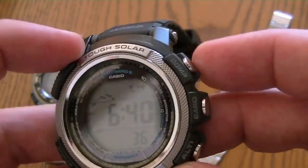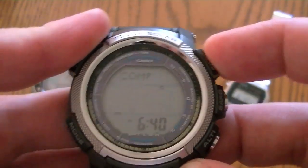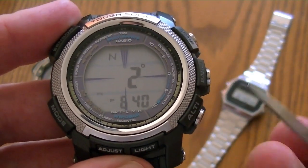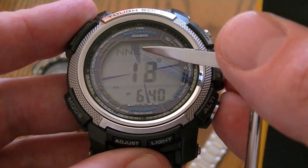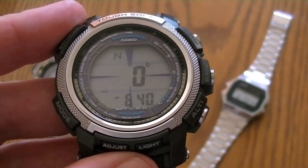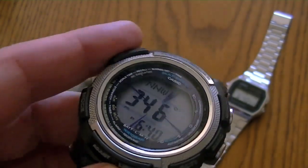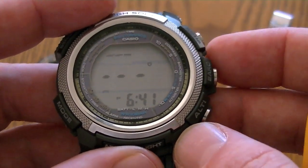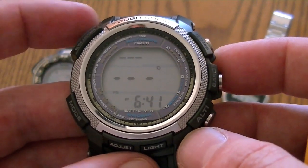From the timekeeping mode, we can hit this here. Nice metal buttons for the compass. Gives us a nice little animation and then says, okay, get down to business. So I'm approximately facing north. The triple needle here shows the north, number of degrees, and the time. So just kind of a nice compass. Works pretty well actually. Reads for a few seconds and then cuts off so as to not eat up too much battery.